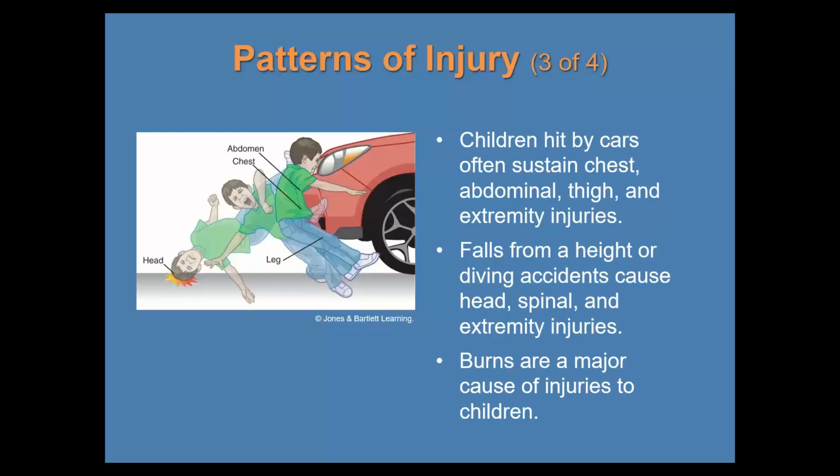So this is another one. When we talk about injury patterns, with adults, when we have vehicle versus pedestrian, generally we have lower leg injuries, maybe a head injury, stuff like that. But in the child, we see this multi-system trauma because generally these vehicles will hit all of that. So they'll get the legs, the chest, the head, in no certain order.